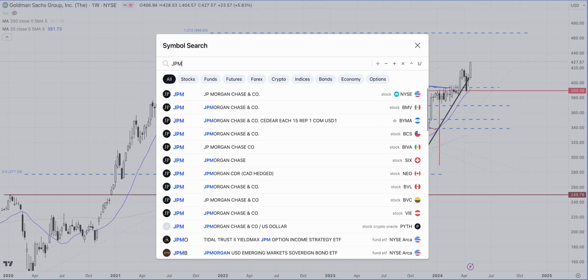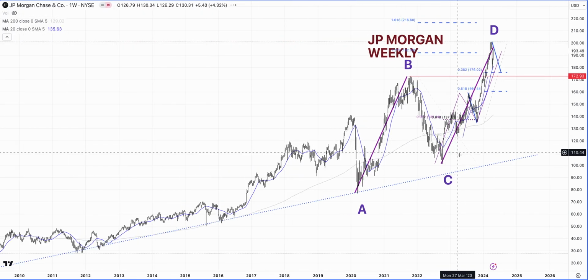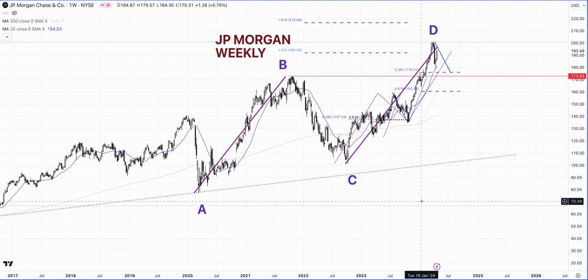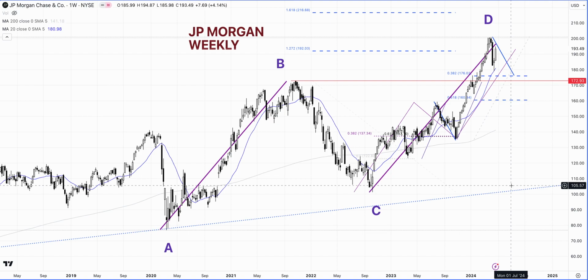Now if we look at JP Morgan, one of the things about JP Morgan is whenever I look at this chart, I really begin to appreciate this trend line, which has been intact for such a long time. It's been a really amazing run for JP Morgan, a very well run bank in my opinion.